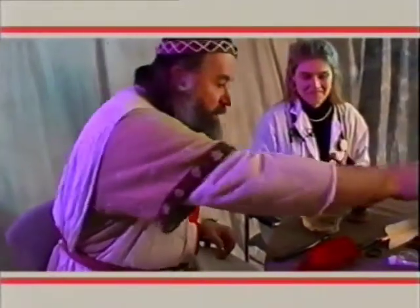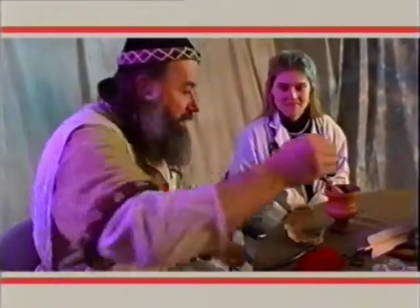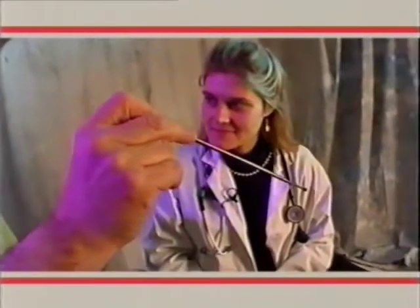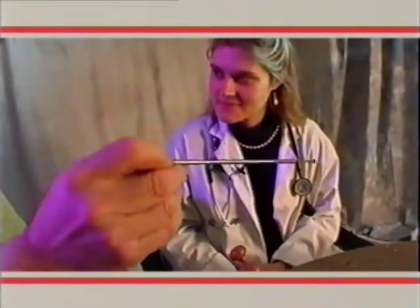800 years ago, dentists and doctors were one and the same person. A brazier of charcoal and a probe. I put the probe into the charcoal until it is red hot, and then I apply it to the patient's gum, and the heat will sear the gum and stop the patient's gum from bleeding.